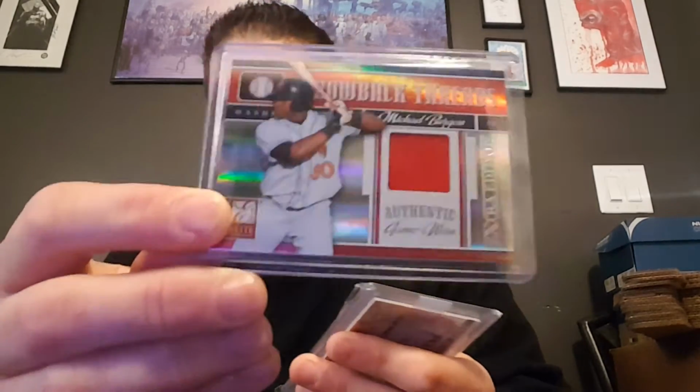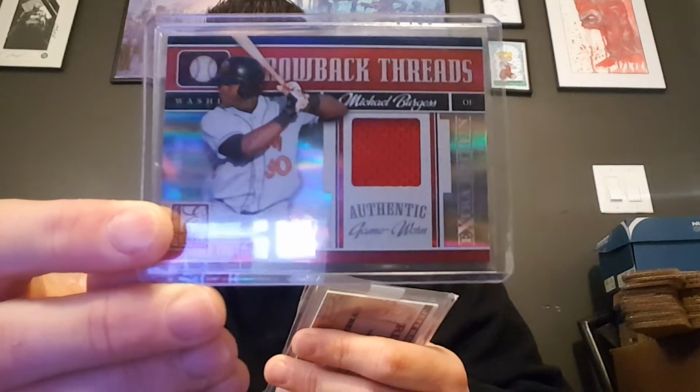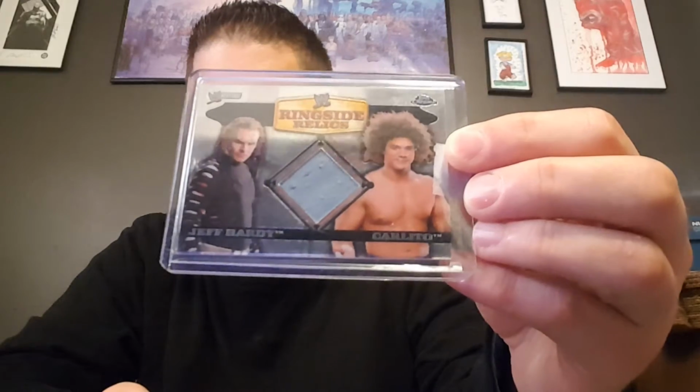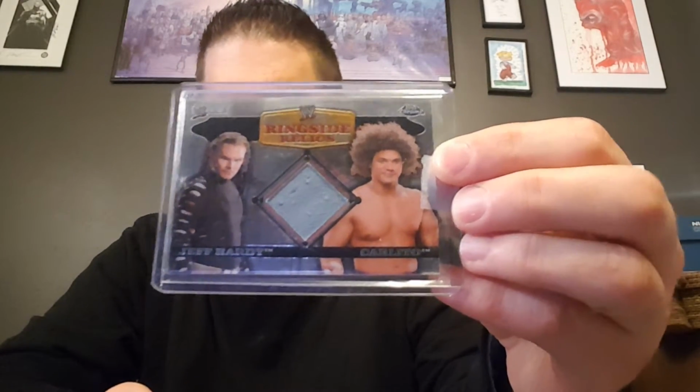Here is a jersey card, Michael Burgess, numbered to 500. And this last one's sweet. It's a Topps Chrome WWE matte relic of Jeff Hardy and Carlito. Some old school stuff there.